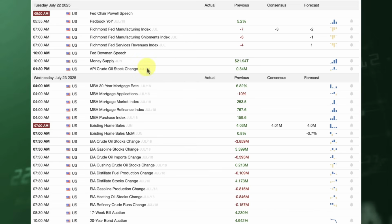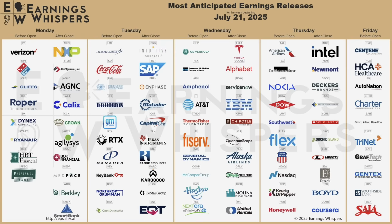As far as data goes going into the remainder of the week, just Tuesday and Wednesday that I had, we do have Fed's Sharp speaking tomorrow, an hour before the market opens up. Then we have some existing home sales, a couple bond auctions, a couple Fed speaks, some Richmond Fed manufacturing stuff. So not a crazy amount of stuff going on here, but we do also have earnings, and we're starting to get into some bigger earnings.